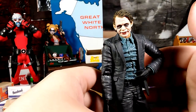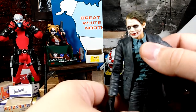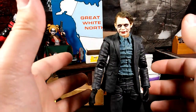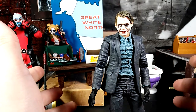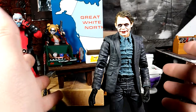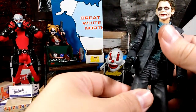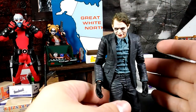The only thing that I will say about this guy is, as you can see, his waist does come apart, which is very annoying. But again, this is for adult collectors. It's not for little Joey to take out to the sandbox to have him fight the $5 Batman that you're gonna buy your kid. You're not gonna give him this figure. So you just got to be kind of careful with him, because his joint does come off pretty easy. So that is my only complaint with him.